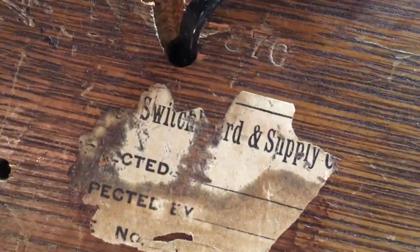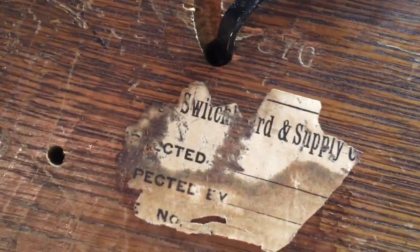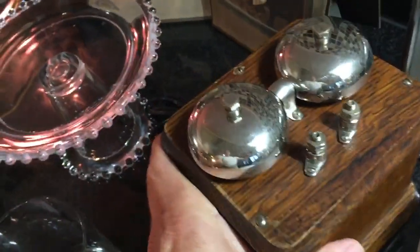Can't tell who made it because most of the label is gone. Something Switchboard and Supply Company. It dates to 1910 to about 1920. Really nice look on those nickel-plated bells.